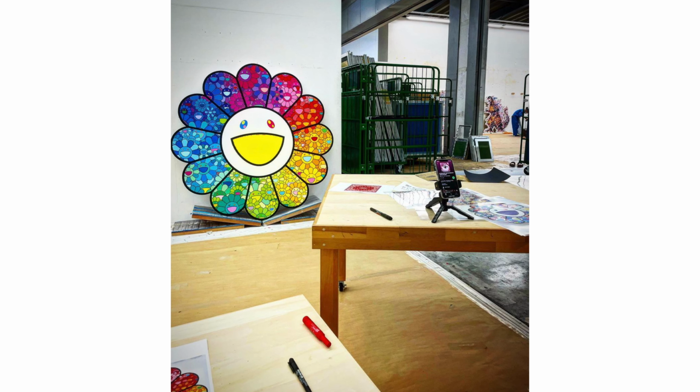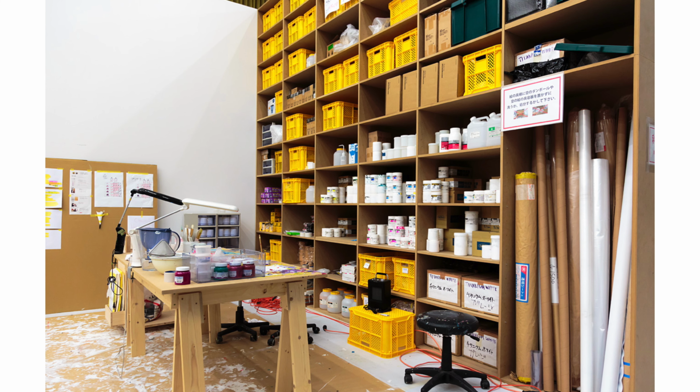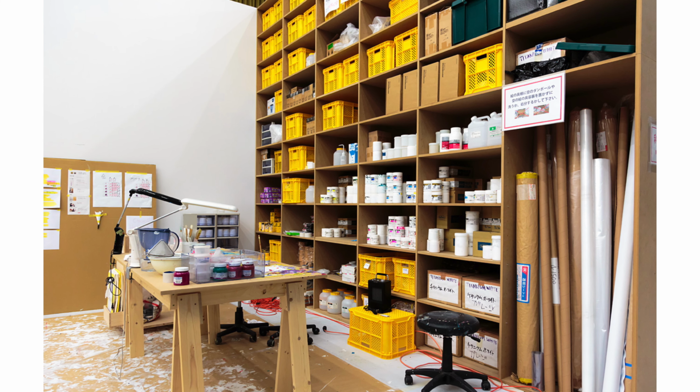It's not too important to distinguish the two because they are both set up in very similar ways, so I'll be including photos from both of the studios, but I am going to primarily focus on his studio in Japan.